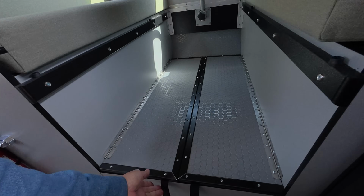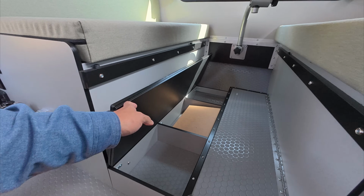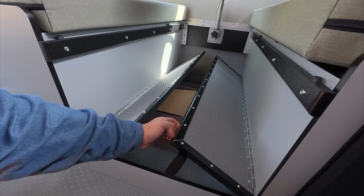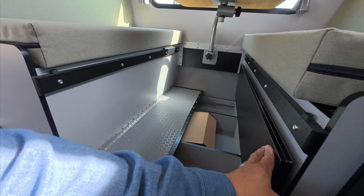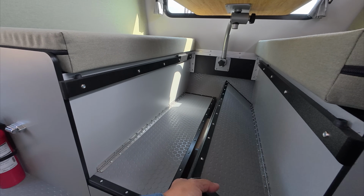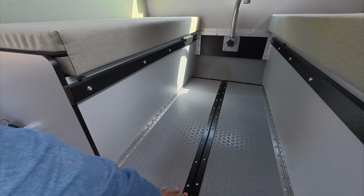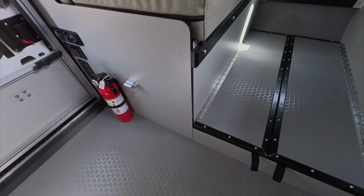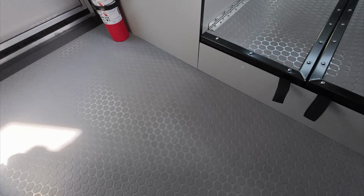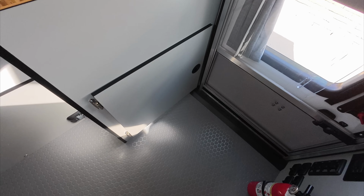And then down here below we have more storage. This is where you normally could opt for an indoor shower, which this would become your shower tray. But if you don't have that, you get storage instead. So you can put all your shoes in here, which keeps them off the floor. Really nice. We got the coin floor, the vinyl gray coin floor, which we think looks really great.